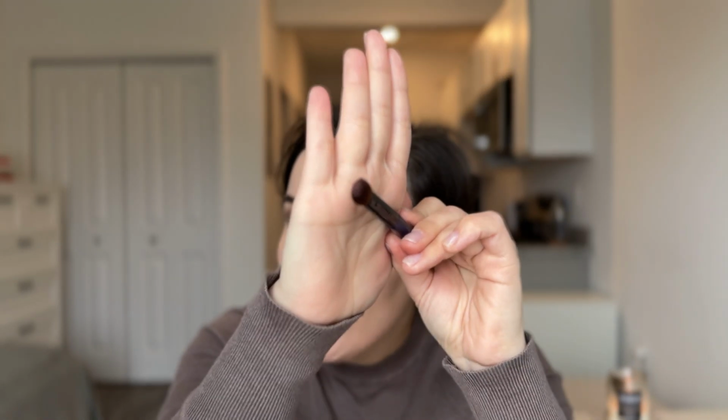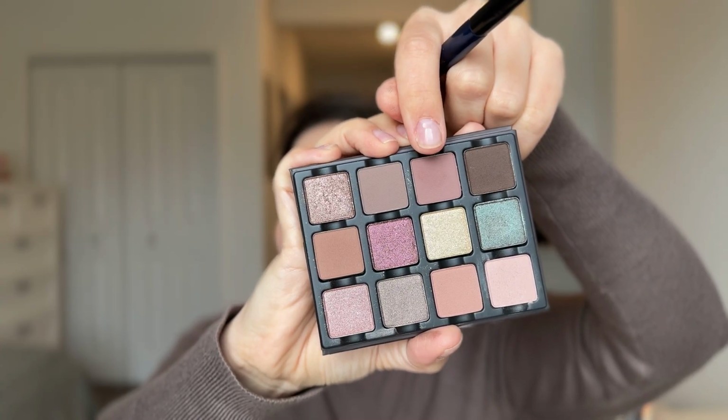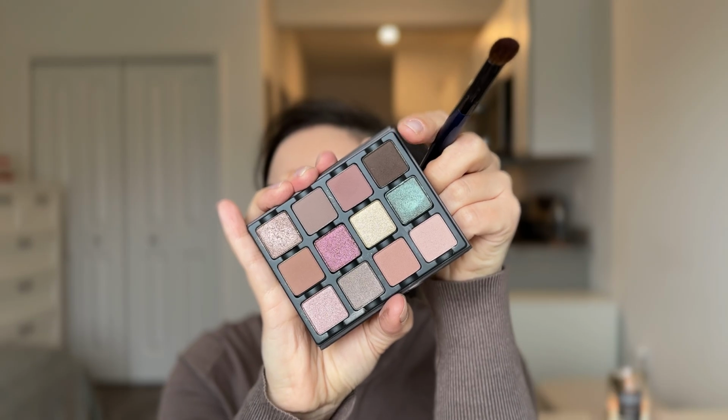This is also a good under eye brush for an easy application because it has a very pinched and fine tip, so you can apply the eyeshadow at the tip of the brush and it will blend the eyeshadow for you under your eyes. Done. I'm using this one for my under eyes. I'm picking up the darkest shade here, which is this one, and I'm gonna apply it to the outer corner of my eyes.